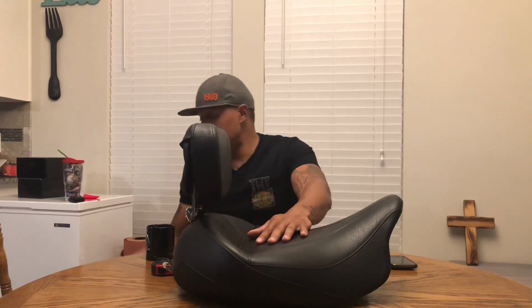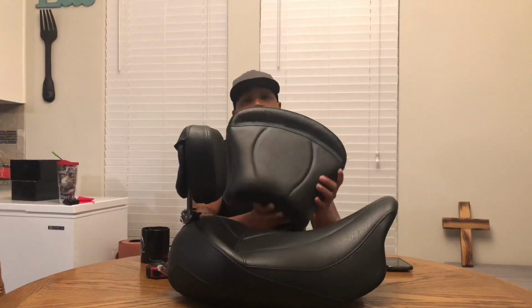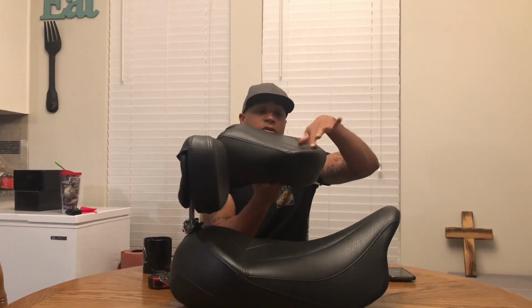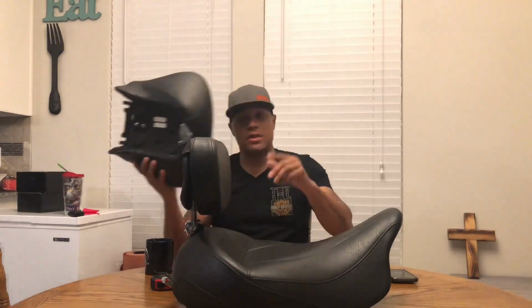Another thing I like about it is it comes with a bigger passenger seat. So when I'm riding 2 up, my passenger is comfortable and they have that same memory foam and a little bit of a lip here just to keep them planted as the bike is moving back and forth. So that's also a positive towards it. Lastly, I love the backrest. Bad back, I can't say it enough, bad back.